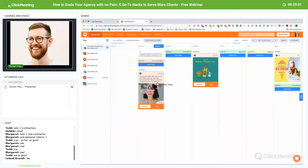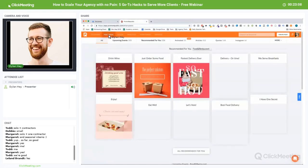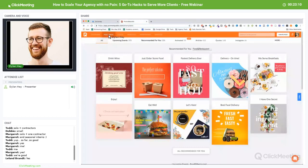So this is one way that the agency-specific solution of Promo Republic can be absolutely awesome for all of you running social media agencies. But there are plenty of other things too, right? I'm not going to give you a full demo because that's not what we're here for today.